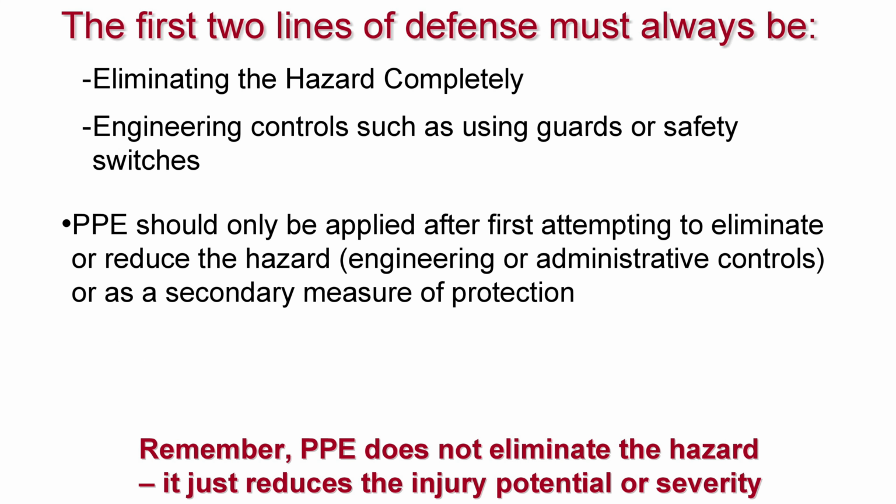The first 2 lines of defense must always be eliminating the hazard completely, and engineering controls such as using guards or safety switches. PPE should only be applied after first attempting to eliminate or reduce the hazard, through engineering or administrative controls, or as a secondary measure of protection. Remember, PPE does not eliminate the hazard, it just reduces the injury potential or severity.